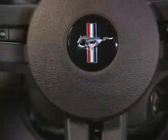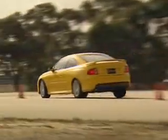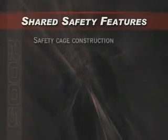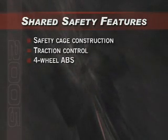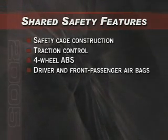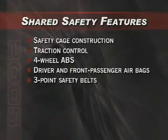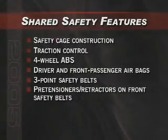The 2005 Pontiac GTO and Ford Mustang offer a variety of safety features that help drivers avoid collisions and that help protect occupants should a collision occur. Both vehicles have safety cage construction, traction control, four-wheel ABS, driver and front passenger frontal impact airbags, and three-point safety belts in all four seating positions with pretensioners and retractors on the front safety belts.